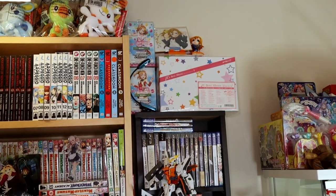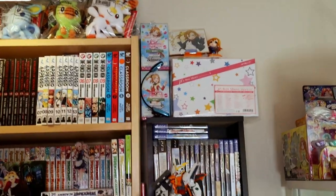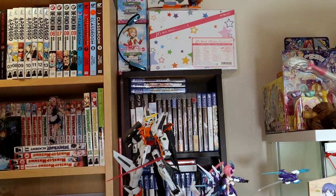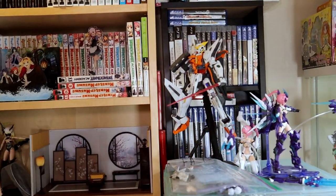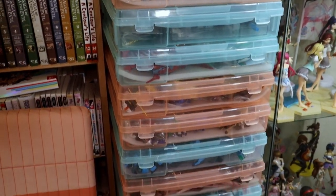Oh yeah, my collection. Although I'm missing several at this point. And we have a bunch of older PlayStation games behind that we pretty much never use, I guess. And this is my tower of built model kits. It's kind of hard to see from the side, but they're sorted in there and organized together.